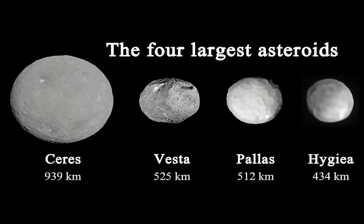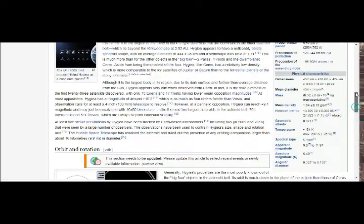Ceres is currently the only dwarf planet among the top 4 largest objects in the main asteroid belt, which is located between Mars and Jupiter. So apart from Hygiea and Ceres, the top 4 includes Vesta and Pallas asteroids. And now we'll take a look at her rotation and how that is relative to the planets of our solar system. Here we are on Wikipedia concerning Hygiea.